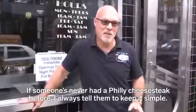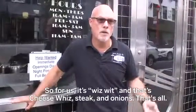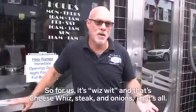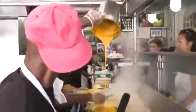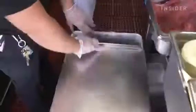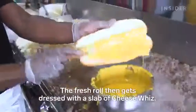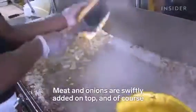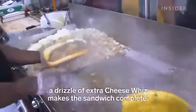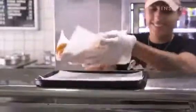Someone's never had a Philly cheesesteak before. I always tell them to keep it simple. So for us, it's whiz, with, and that's cheese whiz, steak, and onions. And that's all. The fresh roll then gets dressed with a slab of cheese whiz. Meat and onions are swiftly added on top, and of course, a drizzle of extra cheese whiz makes the sandwich complete.